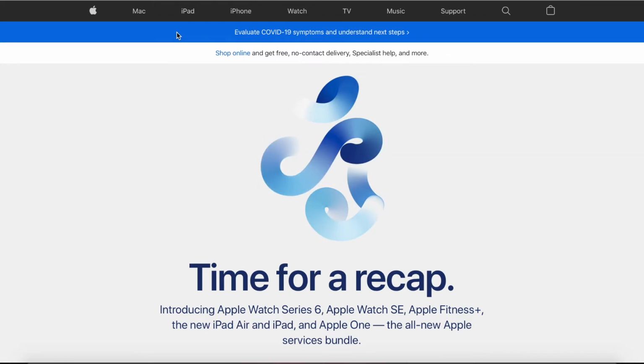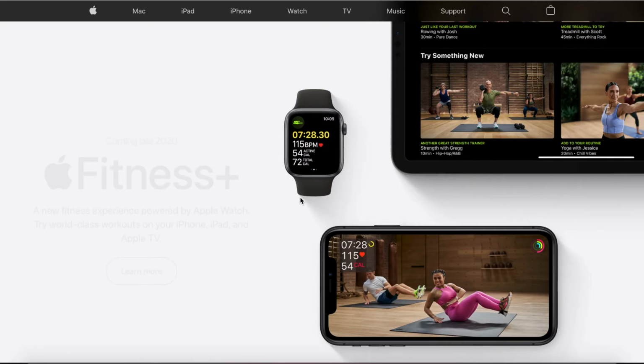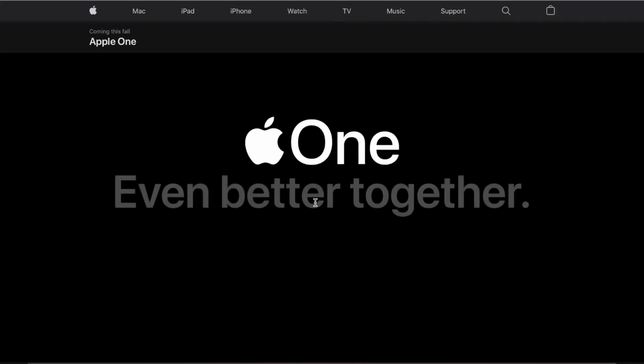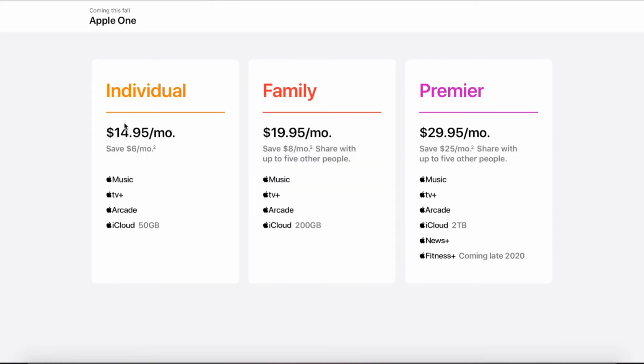Finally, Apple One is a new bundle. So there's 3 different plans for Apple subscription services. Personally, I don't use any of Apple's services really except iCloud, but you can get iCloud storage, Arcade, TV Plus, the new Fitness Plus, news, music, all that stuff. You can get it, and you can even share it through a family. So that's pretty neat as well. But yeah, here's the plans and what are included in case you're interested.